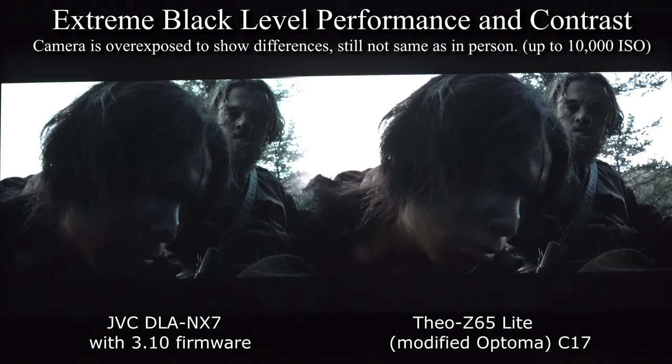So the scene we're about to look at is actually a sequence of scenes. We're going to start here, and it's more of a daylight scene. The next scene will go to dusk, then night, and then really dark. And what you're going to see is not only the contrast advantage that the JVC has near black, which is already being limited by the room that we're in, but you'll also see what the tone mapping does.